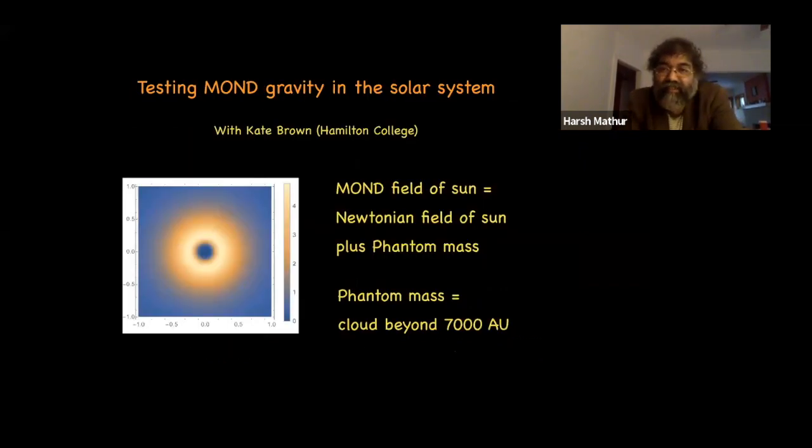What I'd like to do is pick up on an idea that I'm working on with my colleague, Kate Brown. We decided that cosmology is very inaccessible, but the solar system is right here. It's our backyard. So can we test MOND gravity within the solar system? This theory works on galactic scales. If it works in the solar system, or if it fails in the solar system, we could make some progress here. So in this picture, I'm showing you what happens within the solar system if you apply MOND gravity instead of Newtonian gravity.